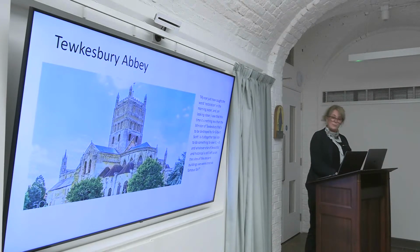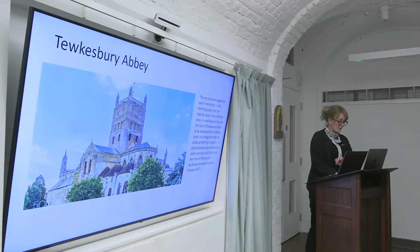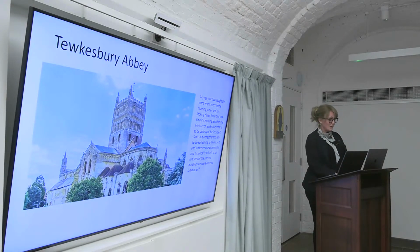And you can see from the account which is on here of William Morris's reaction to the news about Tewkesbury that he really wasn't very happy about it at all. "My eye has just caught the word restoration in the morning paper, and on looking closer I saw that this time it's nothing less than the Minster of Tewkesbury that is to be destroyed by St Gilbert Scott. Is it altogether too late to do something to save it? And whatever else beautiful and historical is still left to us on the sites of the ancient buildings that were once so famous."